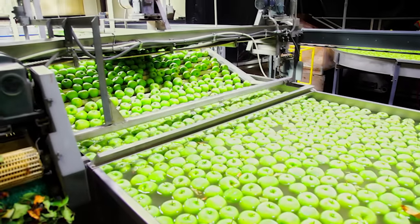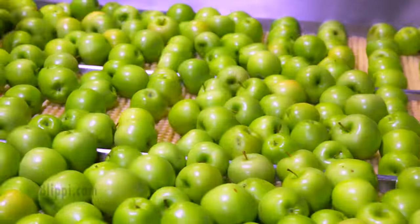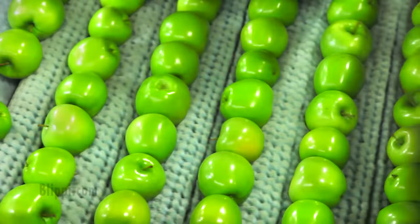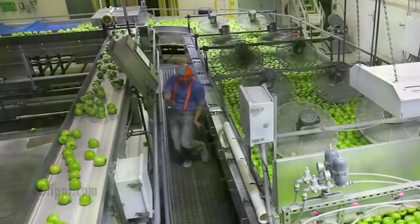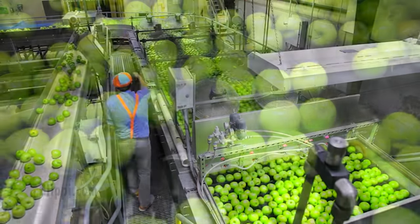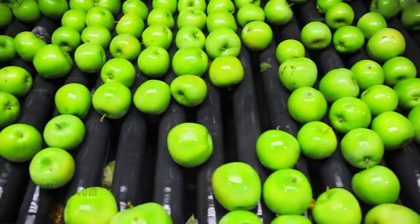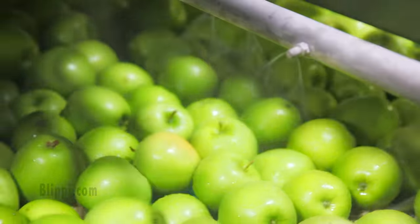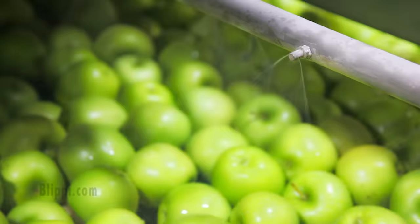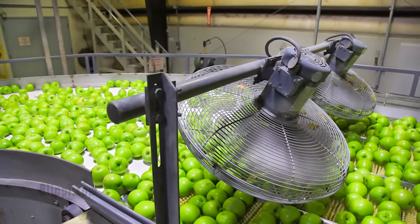Then they get taken out of the water and scrubby-dub-dub, nice and clean. And clean some more. Look at all those bristles. Those apples look like they're having fun. And then all the apples get sprayed with some water. Nice and clean. And then they go through giant fans.